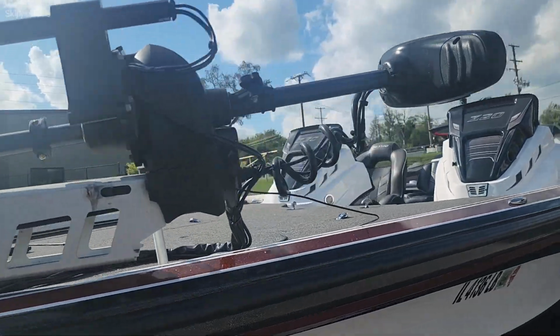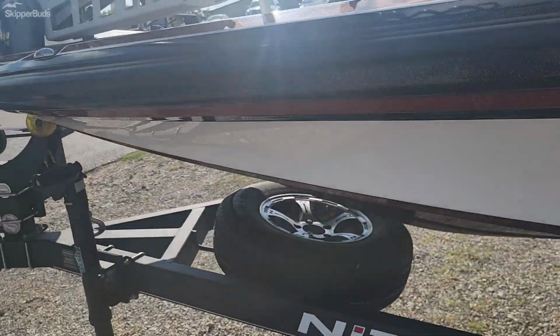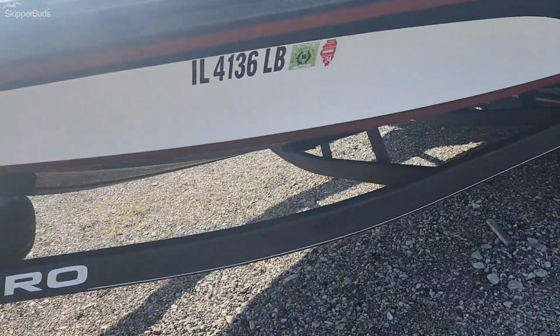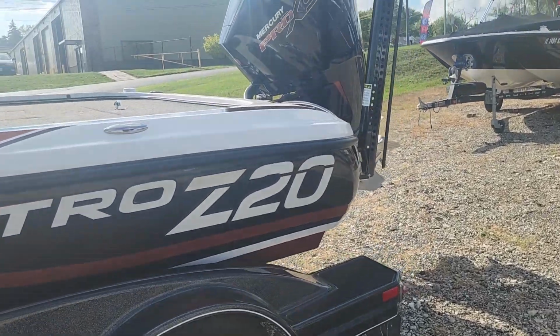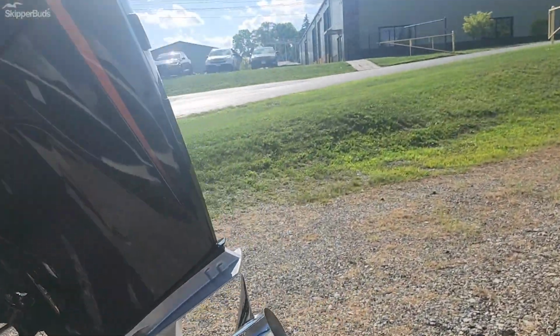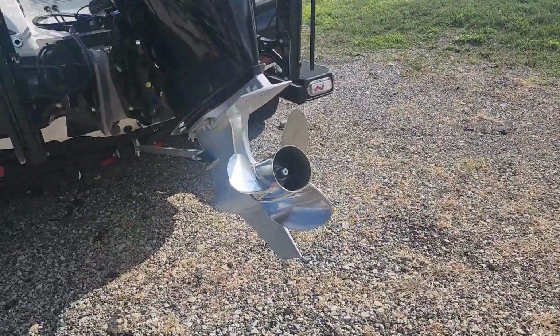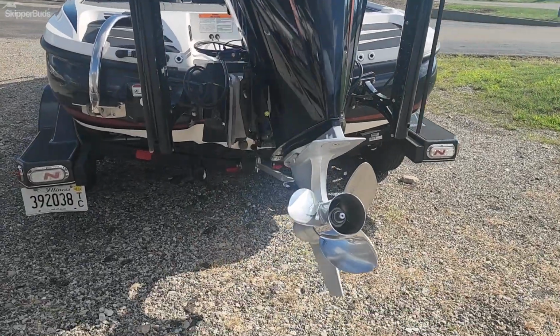It's got the sonar on there. 80-pound thrust. Tandem axle trailer with a spare. It's got a Mercury Pro XS 250 horse, stainless prop, dual power poles.